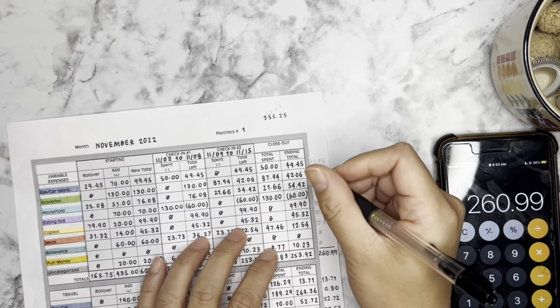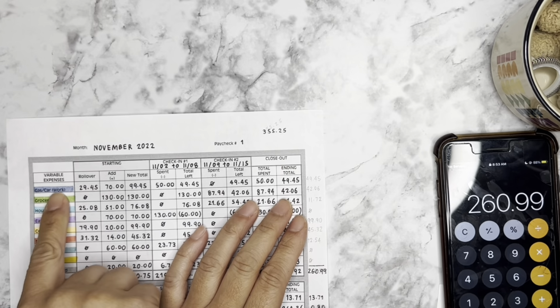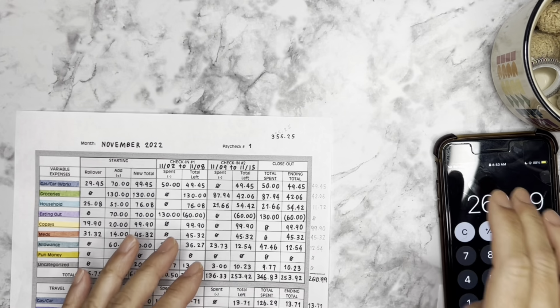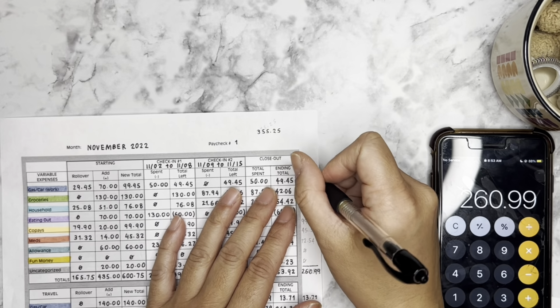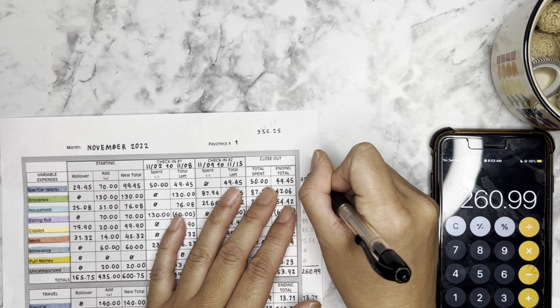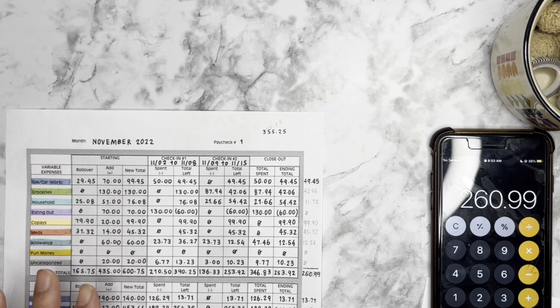For gas, this is not even necessarily work gas anymore, because I am eliminating this group down here because we're not traveling anymore. So this is going to stay at $49.95. What I decided is that any money that I have left over in gas, just like I had prior to August, I'm going to just keep it in there and save it up for the times that I do go visit my daughter, which will no longer be weekly at this point in time. Because it does cost about $140 in gas to go back and forth to see her.